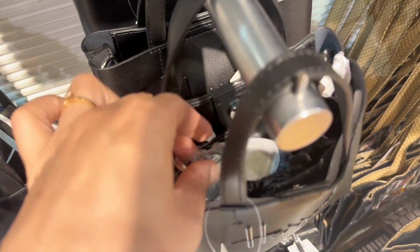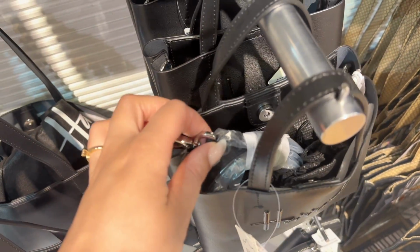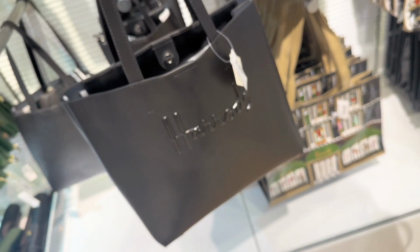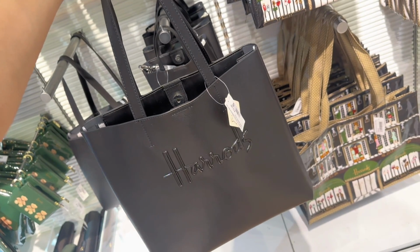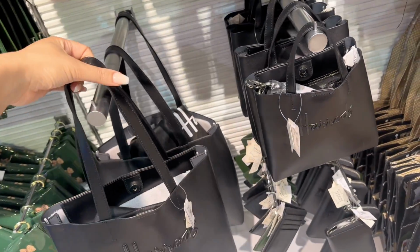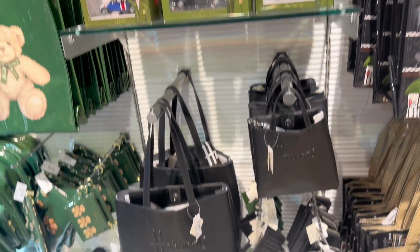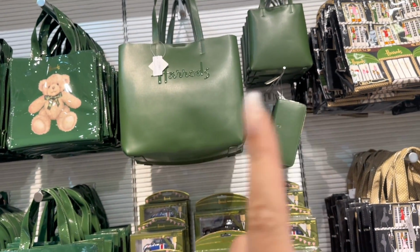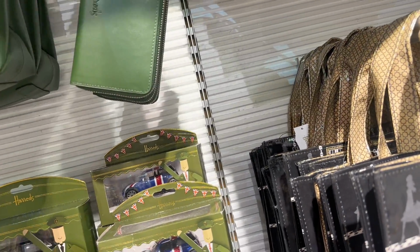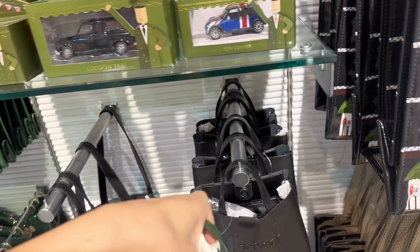And it comes with a leather strap. And then you have this one for over the shoulder, a shoulder bag. So you have this black and then these green ones. This is really nice.